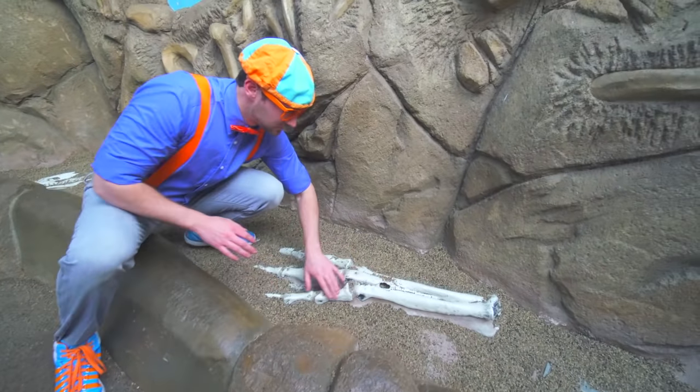Looks like a bunch of dirt. But see how it's in a mound? I wonder if there's a fossil under there. A dinosaur fossil. Whoa, do you see it? Whoa! Do you see this? This is a dinosaur claw. Or maybe it's a tooth. I don't know what it is, but it's a really cool dinosaur fossil.